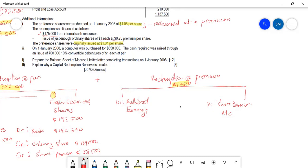And then what else? The shares later issued were issued at a premium, and the shares being redeemed were originally issued at a premium. Okay, yes, perfect. So we said that there are about four conditions that have to be met, all of them, for you to be able to debit the share premium account. The first is the shares redeemed should have been originally issued at a premium. From this question, we are told that the preference shares were originally issued at $1.04 per share, which means that they were originally issued at a premium.